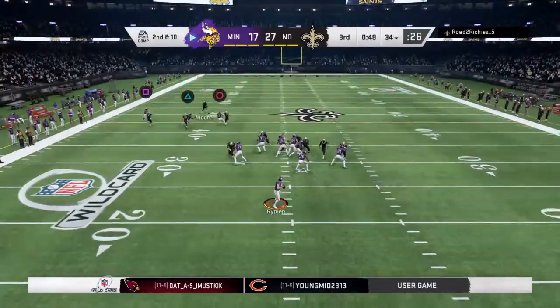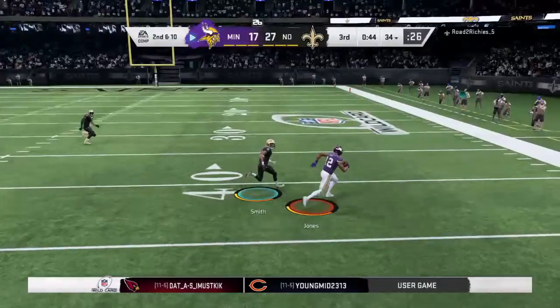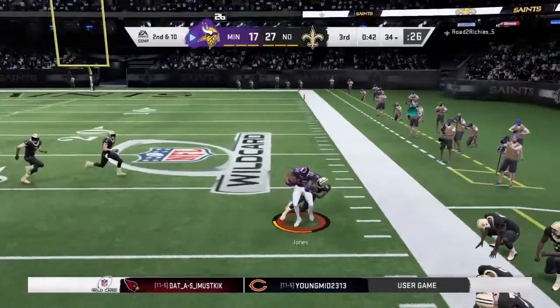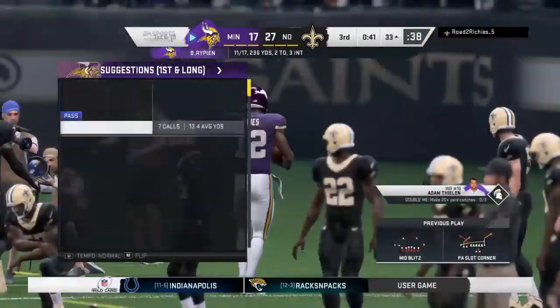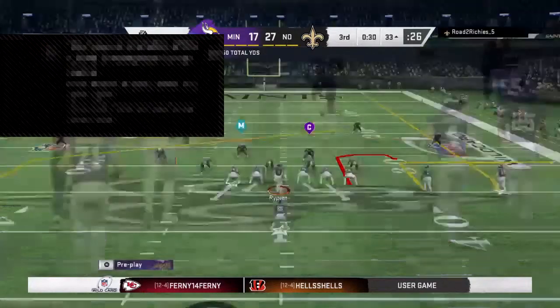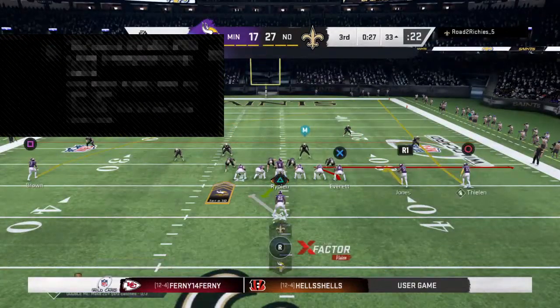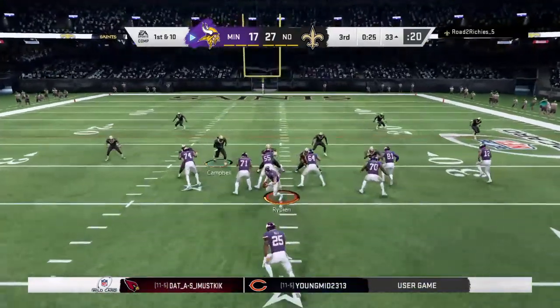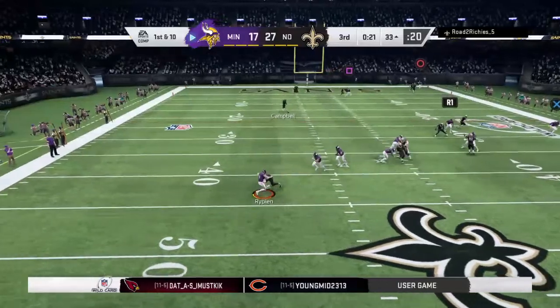On 2nd and 10, it's Rippon. This complete to Jones. The catch and run is going to wind up netting him 33 yards. Obviously, they're not where they want to be right now on the scoreboard. Big plays like that, though, that'll trend them in the right direction. Yeah, a few more like that, they'll be right back in the game. And if they can continue to do that, maybe they'll inspire their defense as well.